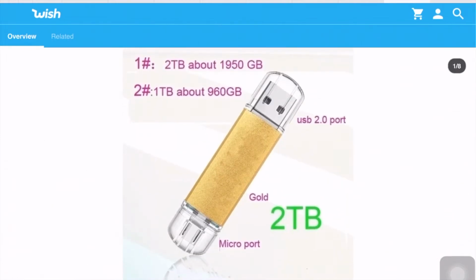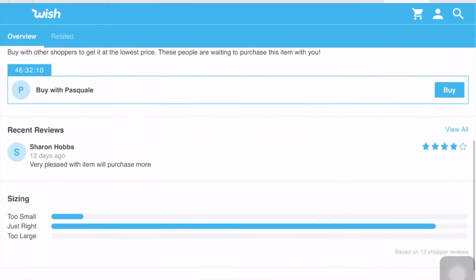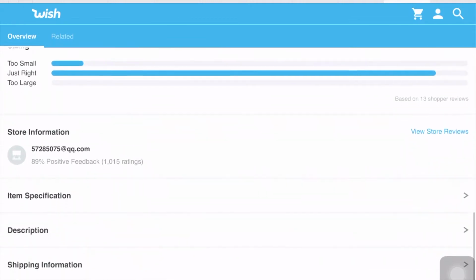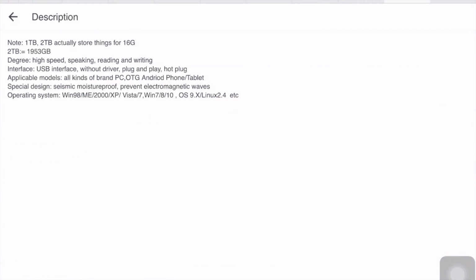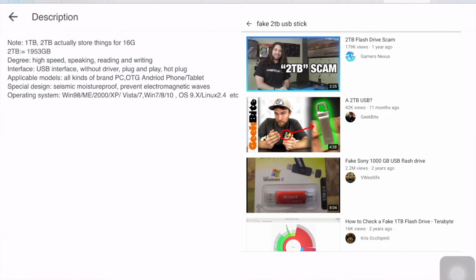Or is it? It actually says here as well, they're being honest, they say 2 terabyte, about 1950 gigabytes, so obviously it's an honest seller, so you would be alright with that. Sharon Hobbs is very pleased with the item, so it must be alright. If I look at the description, you can see that it says, note, 1 terabyte, 2 terabyte actually store things for 16G. Now obviously they mean gigabytes there, so as with a lot of these fake 2 terabyte sticks, it's actually just a 16 gigabyte stick, and they changed the header.